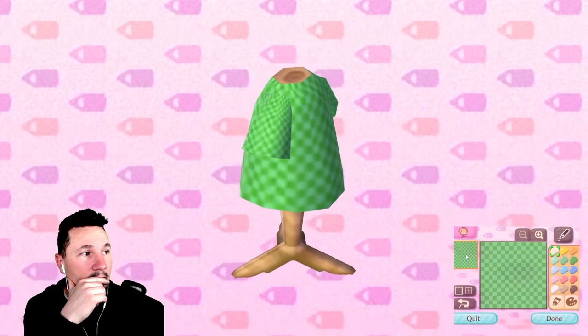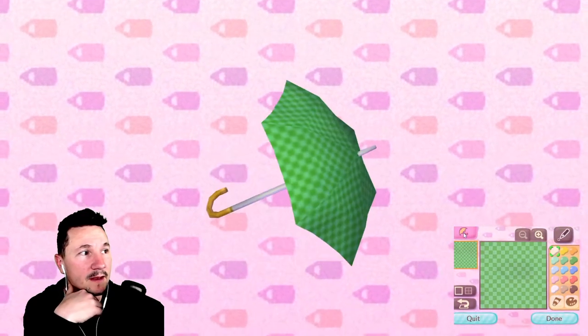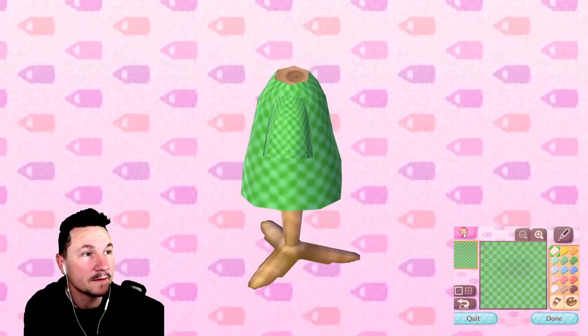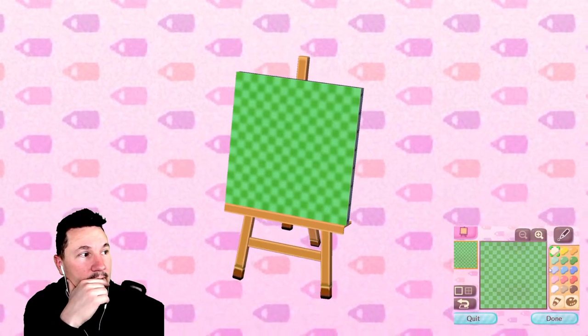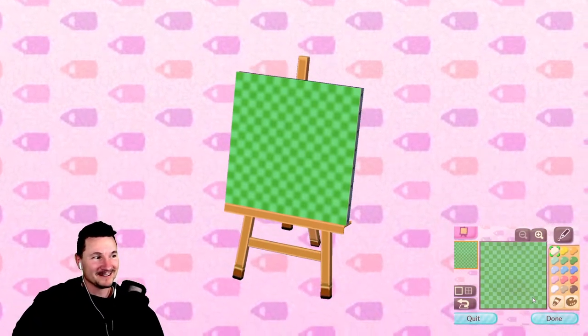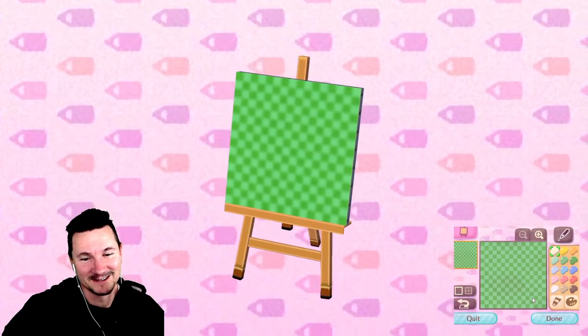Oh, wow. So can you change it to, oh, look at that. You can do an umbrella or a hat or an easel. This is just so you can see how it looks on different things, right? Okay. I don't even know what I would do as a pattern though. I don't know. What should I do? What should I make?